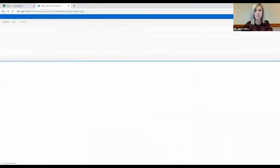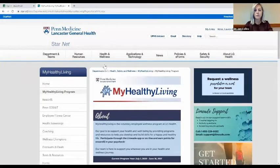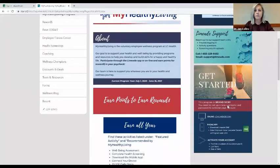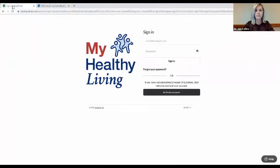When we return back to the My Healthy Living page, we'll now click on the My Healthy Living program supported by Limeade. Once you get to this page, you'll notice that there's information on getting started with Limeade right down here on the right-hand corner. I'm going to sign in for you so you can see exactly how this looks. If you've never signed into Limeade before, you'll need to activate your account with this black button here. So I'll sign in.